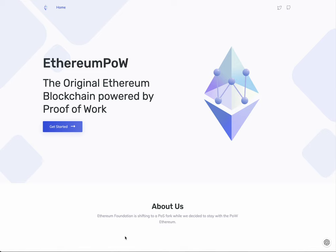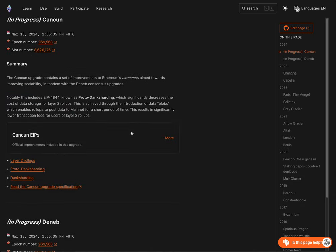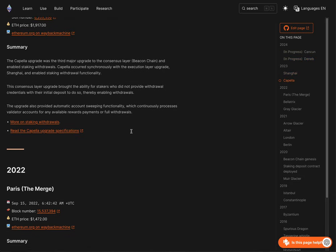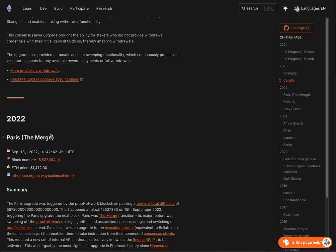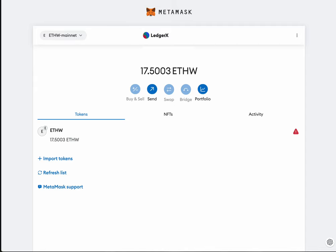No, not prisoner of war, proof of work. Ethereum POW, we all received, I think back in 2022 when there was a hard fork of Ethereum. So this is the Ethereum history. I think we have to go all the way back to the merge. Remember that? The merge actually was a hard fork. And when the merge happened, looks like it was September 15th, 2022, everybody that had some Ethereum in their wallet all of a sudden got some ETHW.